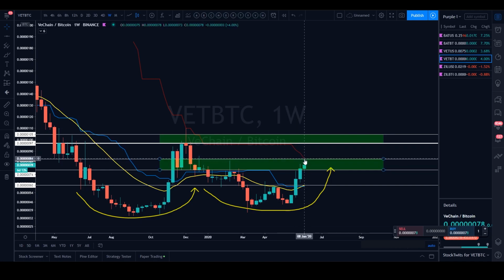We are going to see pressure there. Okay, so watch out for that region. Watch out for how price reacts on that 83 sat region. That is going to be the dictating factor here to figure out whether or not we're going to have a further push to the upside. Okay, so watch out for that 83 sat region.